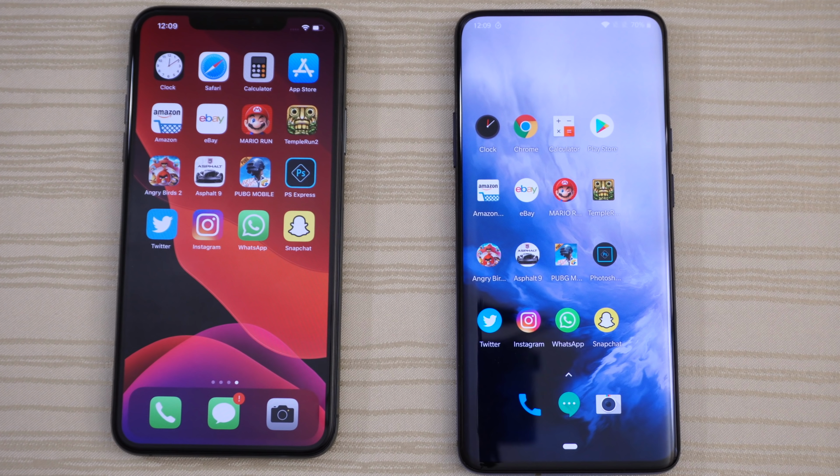This is the 7 Pro, right? Tripping, can't even talk. And let's see, where are we? Asphalt 9, let's go. Asphalt 9 Legends. I think the iPhone's ahead here. Oh, no, it wasn't. Give the win to the OnePlus 7 Pro.